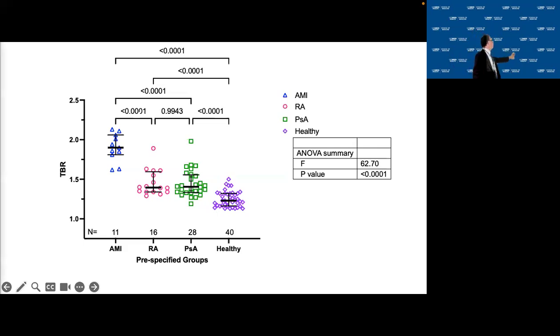And then the people in the middle are from a collaborator of mine who's interested in arthritis. So these are different kinds of arthritis. There are some people with arthritis who are like the normals, and some people with arthritis who are a little bit like the people with heart attacks. And that adds to the concept that arthritis is an inflammatory condition. Some arthritis, this is, I think, rheumatoid, and this is psoriatic arthritis.